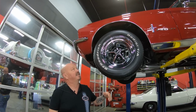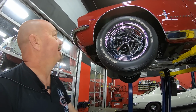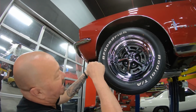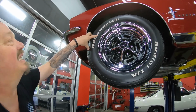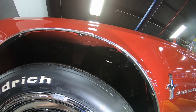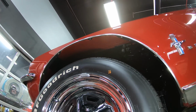You can see everything's painted up nice, and look at those Magnum 500s. Man, you want to talk about cool? Those are absolutely beautiful. Love the little horsey in the middle here. Every Mustang needs to have Magnum 500s on them. Now we got two 1560 15s up front, and you can see again that wheel well, absolutely gorgeous, all painted up in there. Love the wheel lip moldings too.